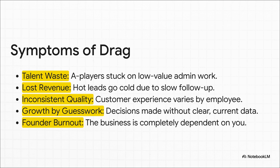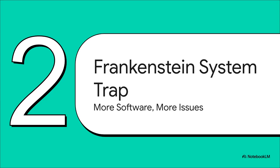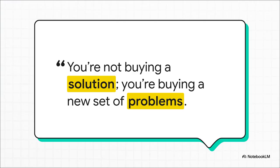If you're nodding your head, you have to realize these aren't a bunch of separate problems. They're all symptoms of one single disease, operational drag. Now, the typical reaction to all these problems is to just throw technology at it, right? Let's buy a new app. But as we're about to see, that common approach is actually a trap, and it can make everything so much worse.